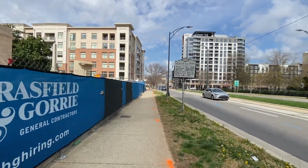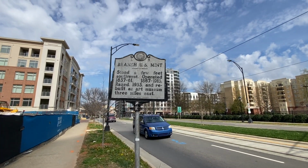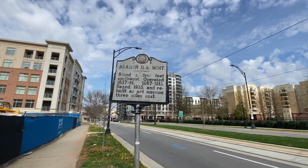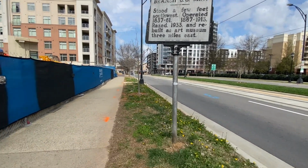That U.S. Mint we talked about stood a few feet southwest and operated from 1837 to 1861, and 1867 to 1913, and it was razed in 1933 and rebuilt as an art museum 3 miles east of here.